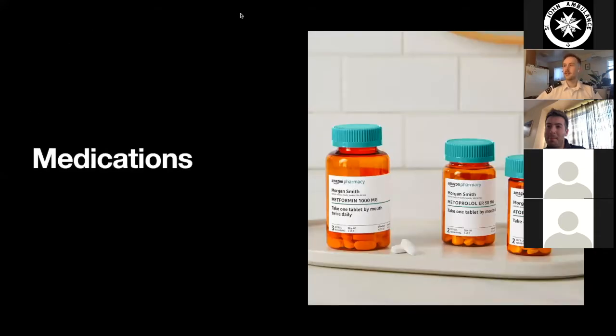So I managed to close out my chat box accidentally, so I'm just trying to pull it up really quickly here. There we go. So common medications.